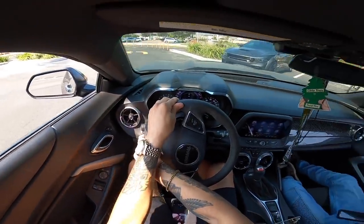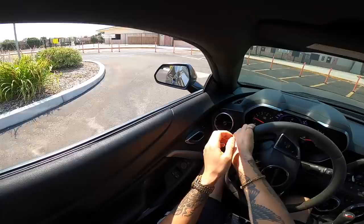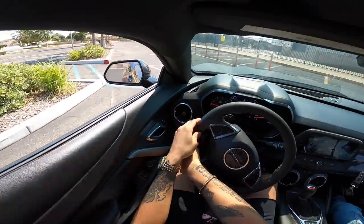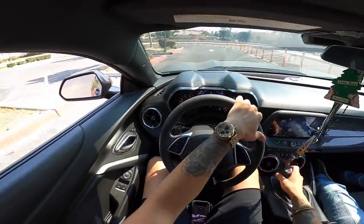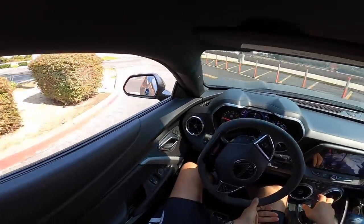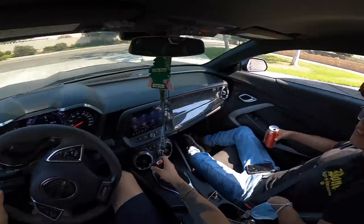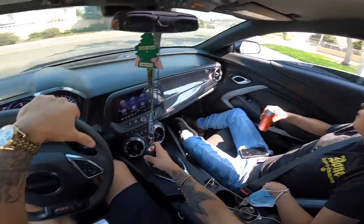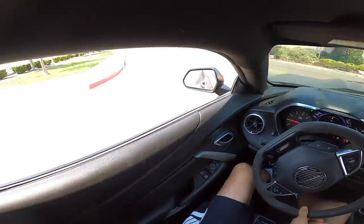Ooh, it lets off easy, huh? You can go without that. Is that the clutch? The stock clutch? Yeah, stock clutch. Dang, that feels springy at the top. It has been a while, so I drove a couple manual vehicles recently, but not for too long. I'm probably gonna be mad rusty. Oh shit.